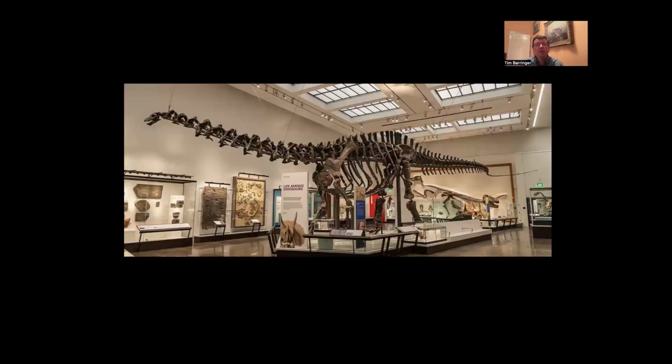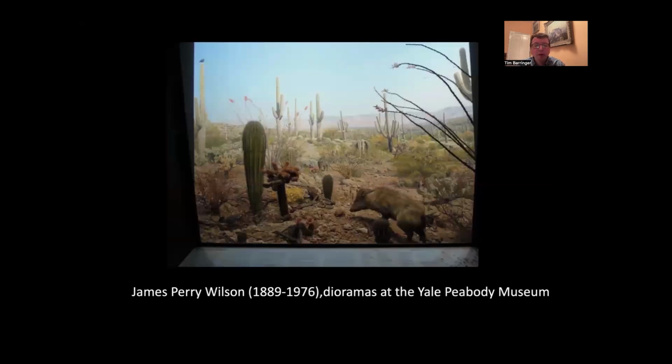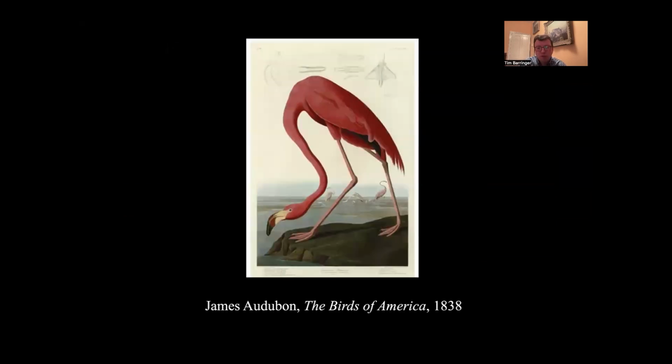And you can see that at the Peabody, where the great dinosaurs, which every kid within 100 miles of New Haven absolutely loves, including lots of grown-up kids like myself. And what we often forget is that natural history museums are a wonderful place to look at art, to look at the dioramic illustrations and also these amazing settings by James Perry Wilson. In the foreground, we've got the stuffed warthog or whatever it is. Someone will correct me on the particular ecosystem that's being depicted here. But then in the back, it's a painting. It's a work of art. James Audubon's Birds of America, one of the great works of natural history. Again, it's the work of an artist, it's the work of a scientist. We've got a copy in the Peabody, which I look forward to sharing with you.